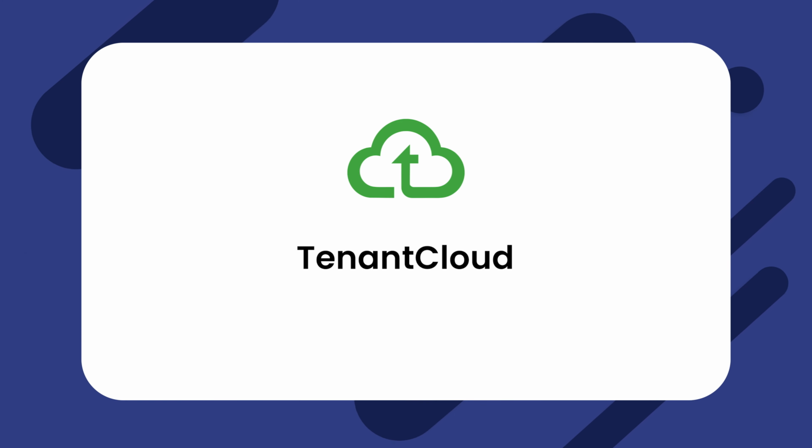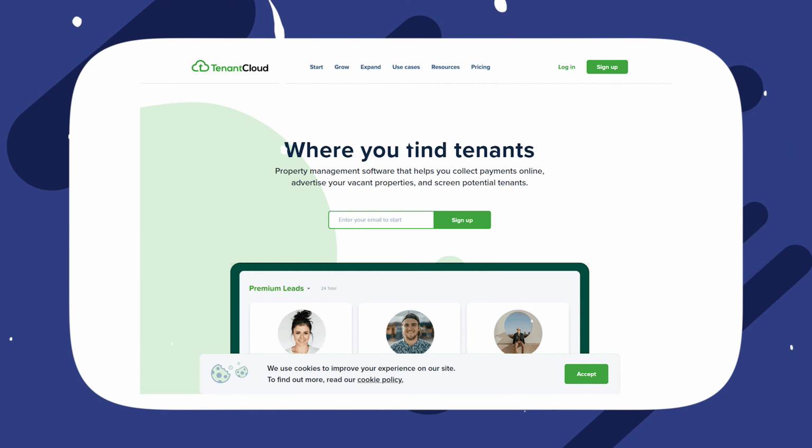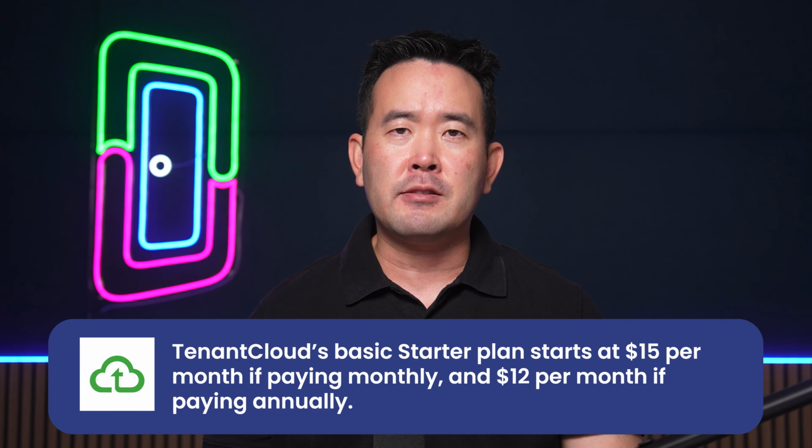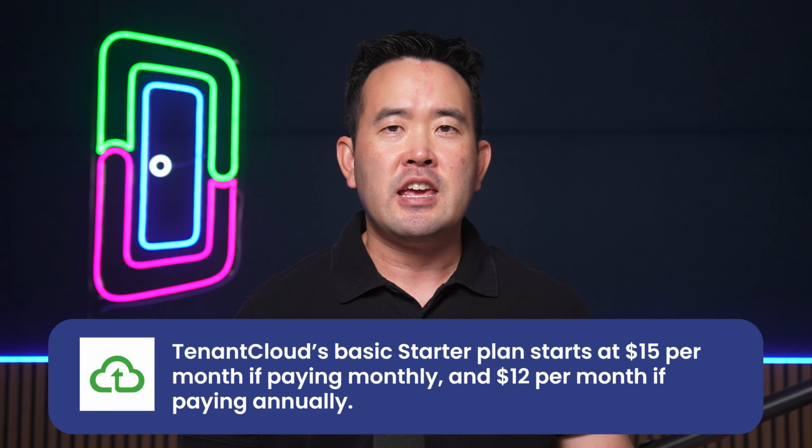Then there's TenantCloud. A pocket-friendly option, it offers solid foundational features like work order management and vendor payments. TenantCloud's basic starter plan starts at $15 per month if paying monthly and $12 per month if paying annually.